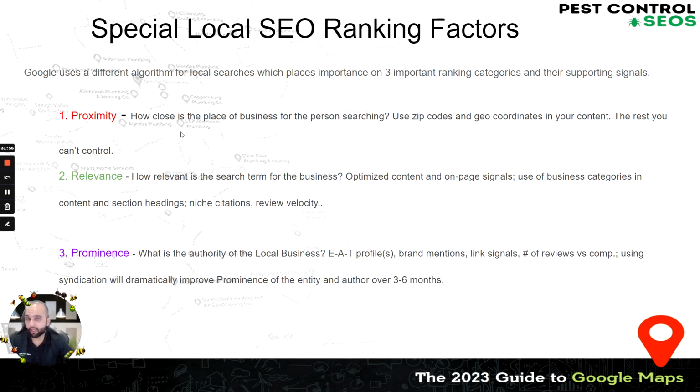And so some of the special ranking factors like proximity, relevance, and prominence. So again, proximity, if you're trying to rank in Dallas, Texas, but your Google business profile is in Richardson, Texas, you will not rank. So Google actually looks at proximity. How relevant is your business? So if you're a lawn care business that also offers pest control and it's a secondary category, well, if someone's looking for pest control, there's a little bit less chance than someone that specifically only offers pest control for you to be able to rank. And prominence, right? So how prominent is your business? So the EAT, the brand mentions, the link signals, the number of views, all that stuff will make a difference.